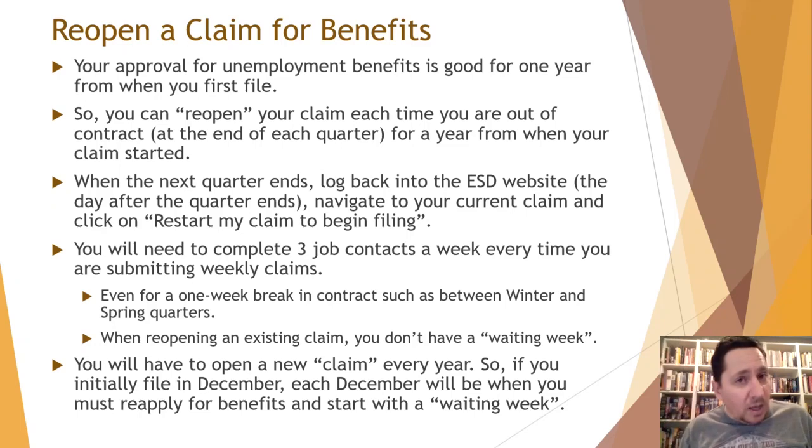And you don't have a waiting week when you reopen an existing claim. So that means that in the week between winter and spring quarter, as long as you're completing your job searches, 3 a week, you can get another week's worth of benefit. Now, what you have to do is log back into ESD once the quarter's over and basically tell them, I'm going to restart my claim to begin filing.